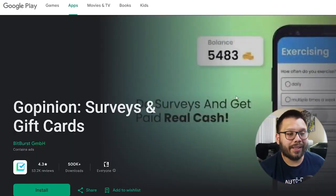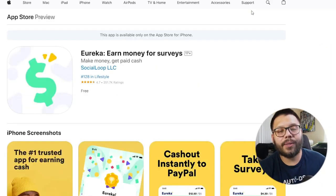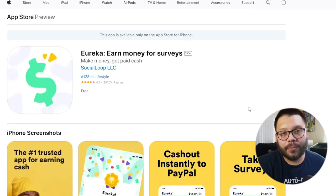But if you group together a bunch of these different apps, some of which being GoPinion, surveys and gift cards, you also have Survey Party, Survey Pop, and Eureka Earn Money for Surveys, just to name a few. If you start putting all of these together and you start using all of the different apps, completing a few different surveys in each app every single day, you can start to make a couple of extra bucks.